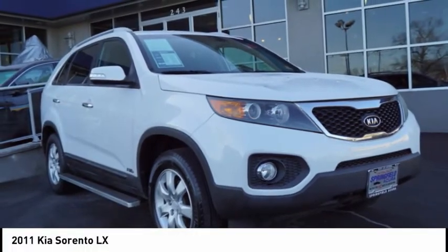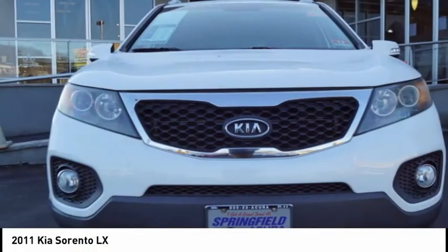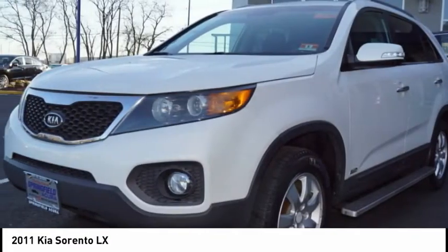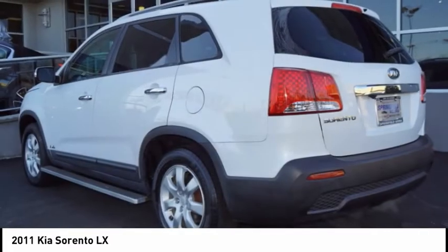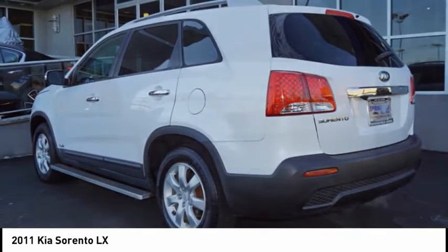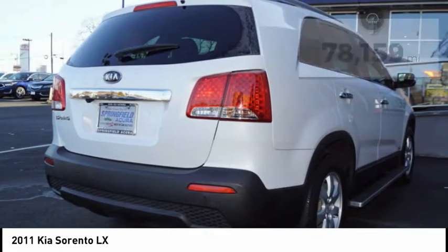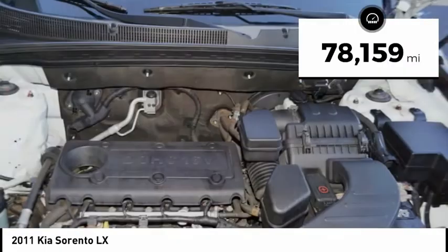The Kia Sorento is a comfortable riding, powerful compact SUV loaded with impressive standard features. Take one look at its stylish, sleek design and you'll want to cross over to a Sorento, and is priced below $15,000. This vehicle has less than 80,000 miles.